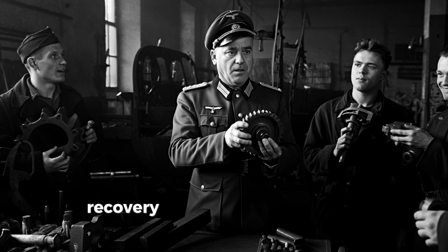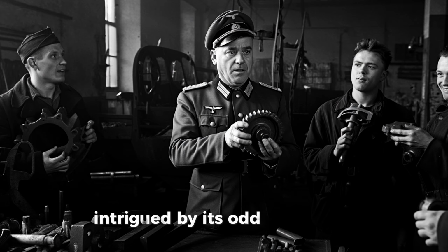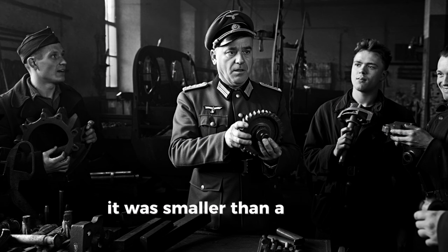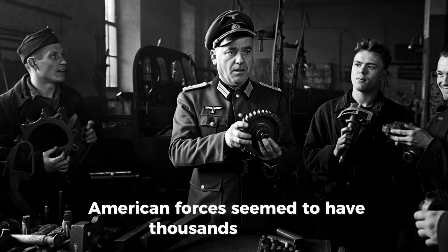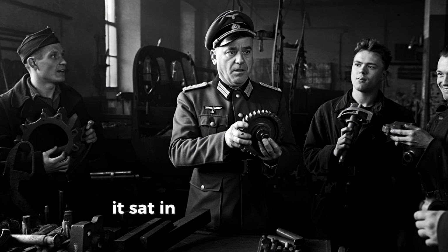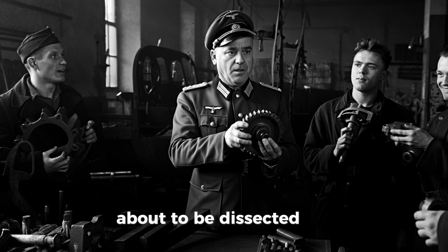The recovery team had towed it back behind German lines. Intrigued by its odd appearance, it was smaller than a Kübelwagen, simpler than anything they'd seen, and yet American forces seemed to have thousands of them. Now it sat in Germany's premier military research facility, about to be dissected.